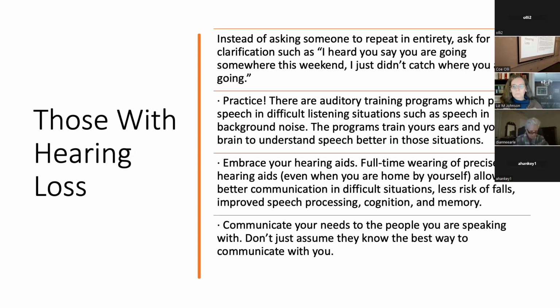All right, let's talk about that for a minute. There are two theories as to why those who treat hearing loss have a lower risk of falls. One of those theories is that your brain is constantly making decisions based on the information it's getting. A lot of times you're not even aware that your brain is making those decisions.